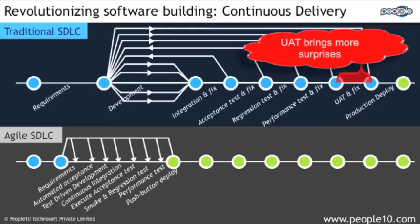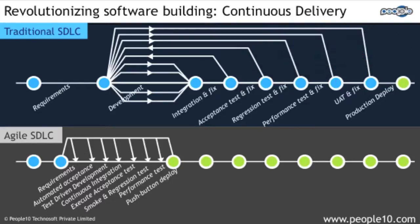As you can see, there are some fundamental issues here. Most of the tests are done too late in the delivery chain. Functional acceptance is done towards the end of the project. Same is the case with performance testing. All of this calls for rework, and not to mention the nuances you would discover in the user acceptance phase.